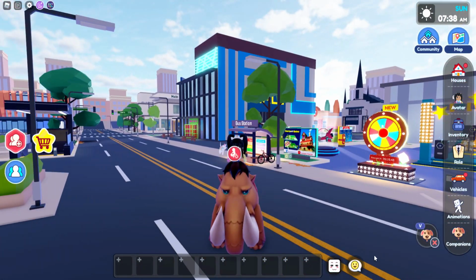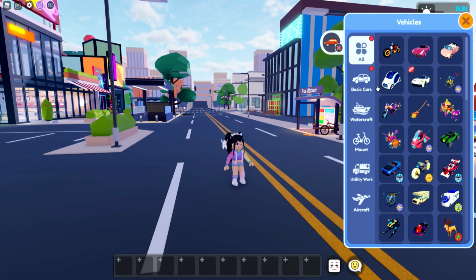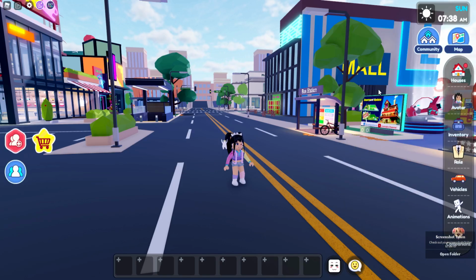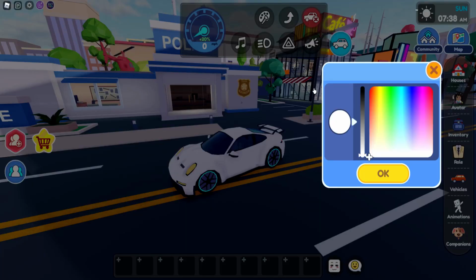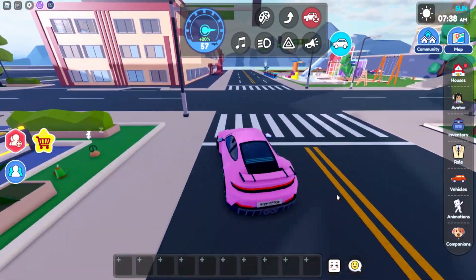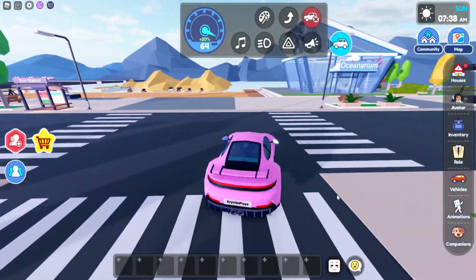Okay, so there is the new pet, and then we also have a new vehicle here as well. And wait, this is under basic car. All right, let's load in this one. Can we change the color? Let's see. Ooh, we can. All right, I'm gonna try to make this a bubblegum pink. Oh, and this is so speedy too. Oh, this is cute. I love this.